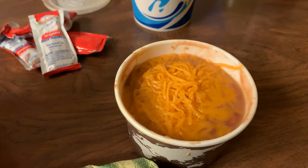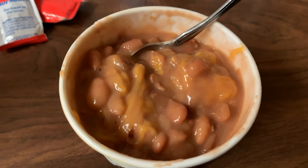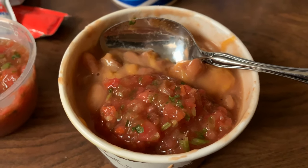So we're going to go ahead and use some salsa with this and enjoy. Mix the cheese up, and then we use the salsa like that, and then we'll take a bite and eat it. Okay, so we're going to take a bite. The salsa is pretty good. Pretty good. Enjoy some more. That's good stuff.